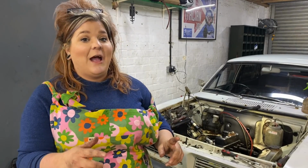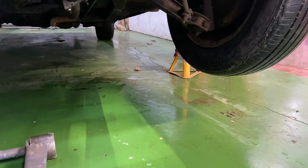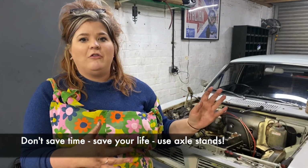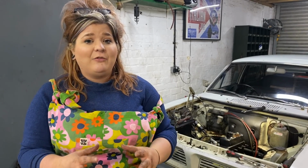So what we need to do now is get the car up on axle stands. Now this is really, really important. If, like me, you're a bit of a novice and you think, I'm just going to skip some time and just do it on a jack, please don't do that. That is really, really dangerous. Axle stands are the thing that you should definitely always work with.